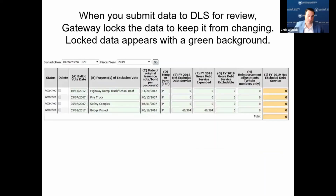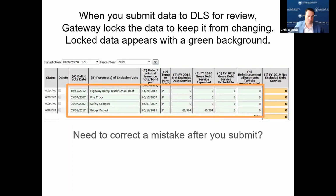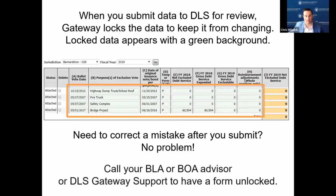When you submit data to DLS for review, Gateway locks the data to keep it from changing. Locked data appears with a green background. Need to correct a mistake after you submit? No problem. Call your BLA or BOA advisor or DLS Gateway support to have a form unlocked.